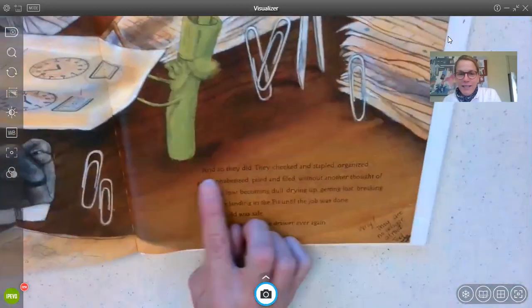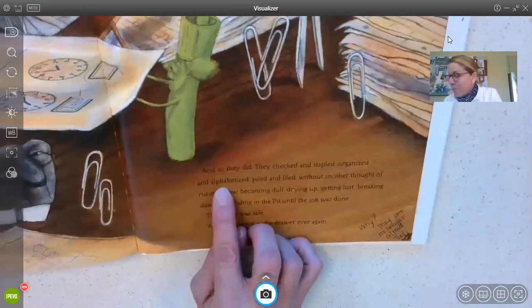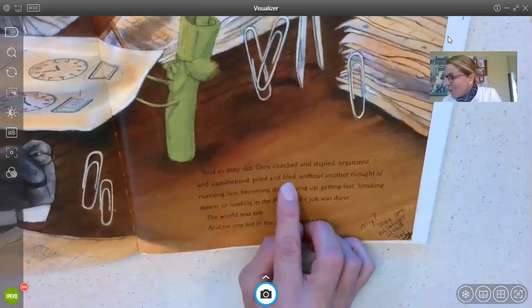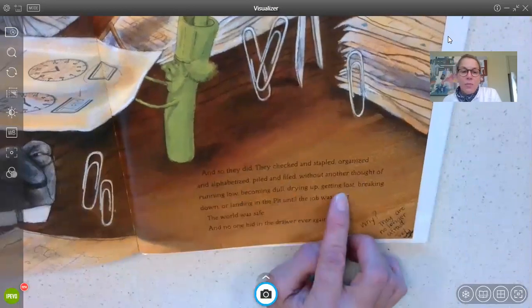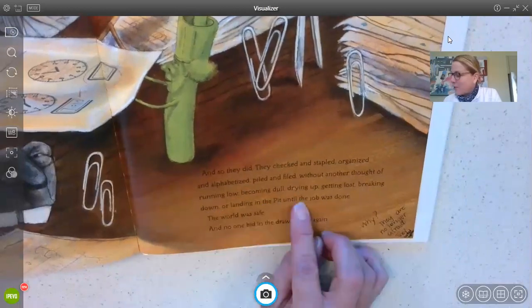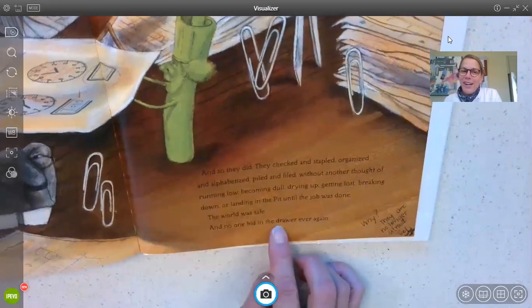And so they did. They checked and stapled, organized and alphabetized, piled and filed without another thought of running low, becoming dull, drying up, getting lost, breaking down, or landing in the pit until the job was done. The world was safe and no one hid in the drawer ever again.